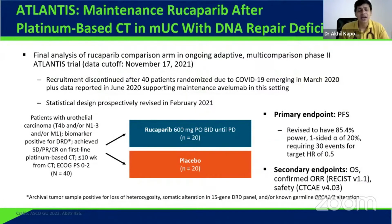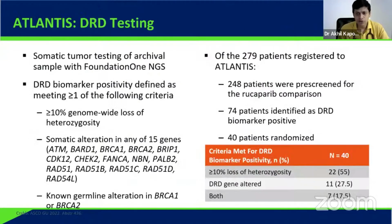This is the ATLAS study, in metastatic urothelial cancer patients with DNA repair deficiency. So it is a multi-arm study. There are multiple arms of this phase 2 basket trial. Actually, these patients included urothelial cancer who were biomarker positive for DNA repair deficiency. The patients had achieved either stable disease, partial response, or CR on first-line platinum-based treatment. They were randomized to receive Rucaparib maintenance versus placebo. This placebo arm was later dropped when avelumab became standard of care in these patients. But yes, this is the arm which was there. So the primary endpoint was PFS and the secondary endpoint was overall survival.